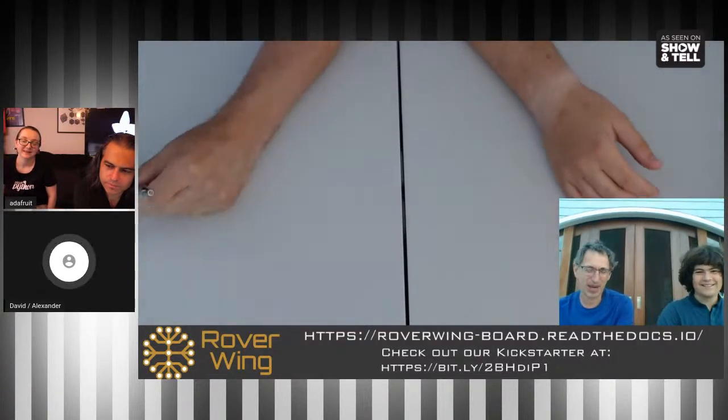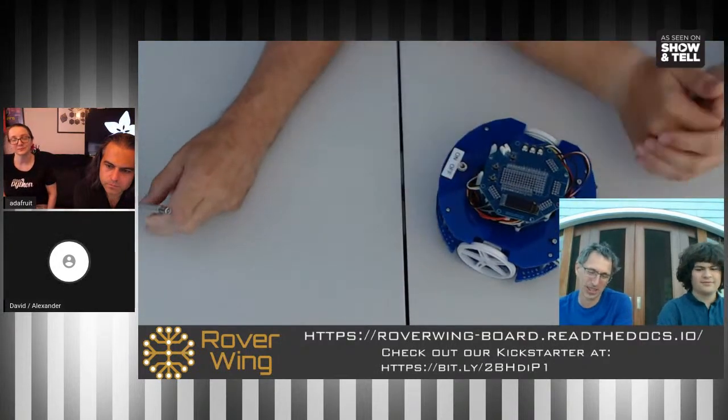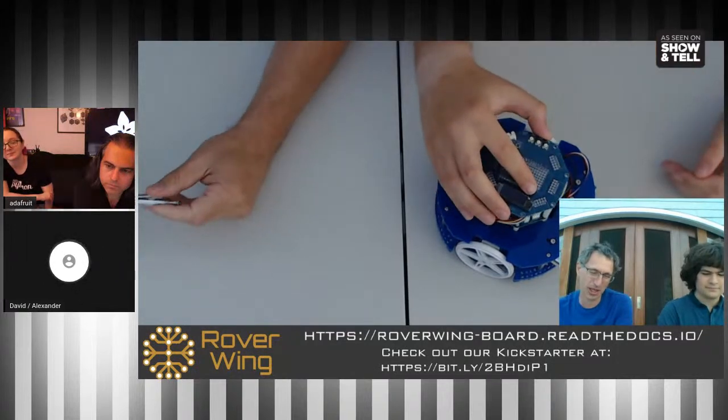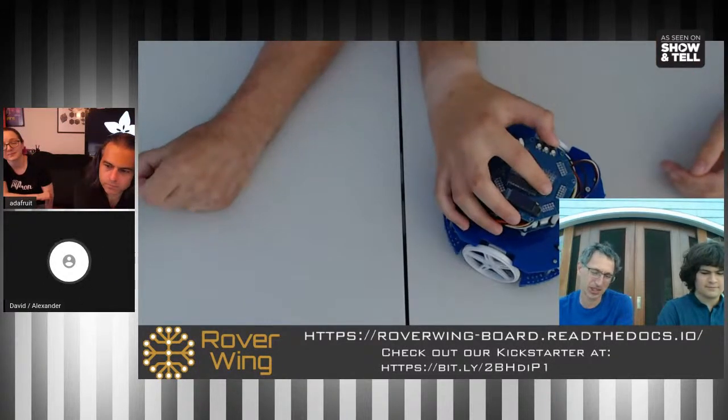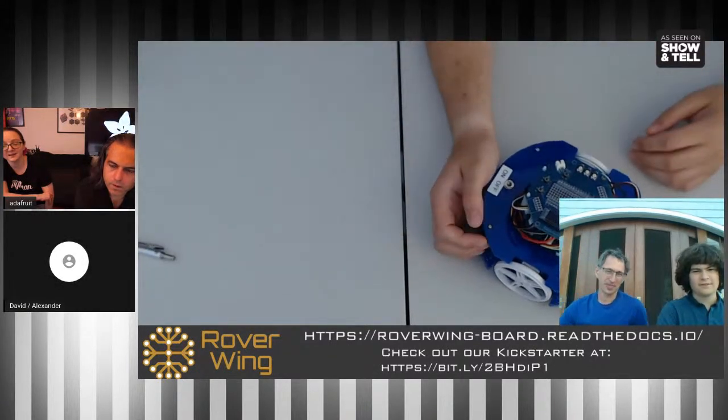Okay. But the driving works perfectly right now with very little code. As I said, 1 line of code is all it takes for all the course correction, precise turns, and more, without any additional sensors.